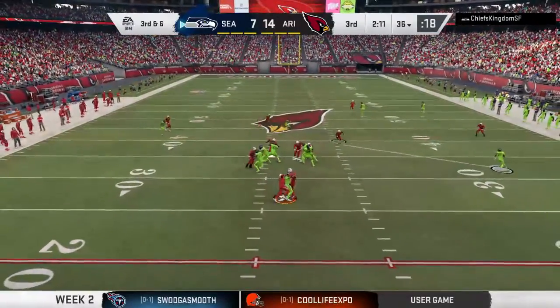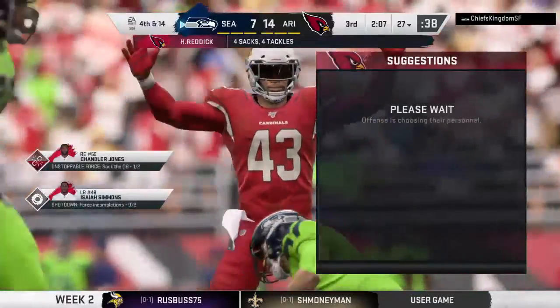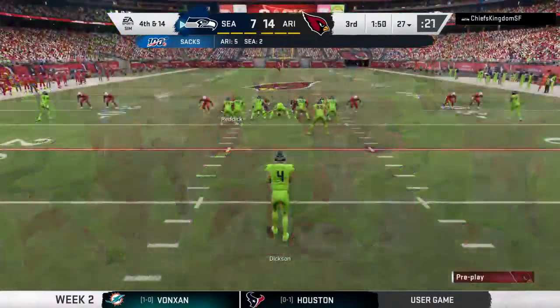Out of the gun, here's Wilson. Nowhere to escape, and he goes down. Hassan Reddick, who else? He's in there for his 4th sack of the afternoon.